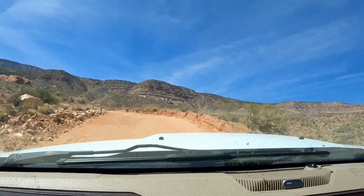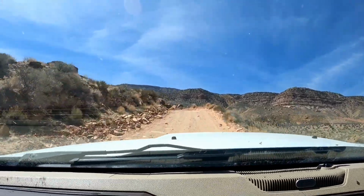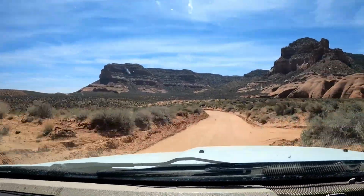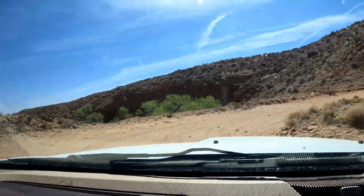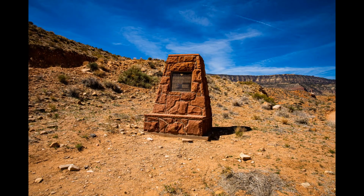About 40 miles from the beginning of the road, you'll come across Carcass Wash. This is a major obstacle for the expedition. It was also the site of a terrible accident that took the lives of 7 scouts and 6 adult leaders on June 10, 1963. They were on the way on a flatbed truck to the river to float it when the truck lost control, rolled backwards, and then rolled over, killing a total of 13 people. You can still see a monument that was erected in their honor.